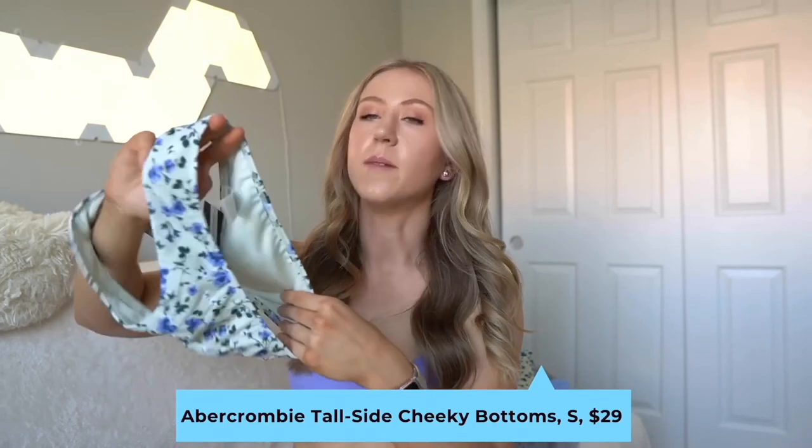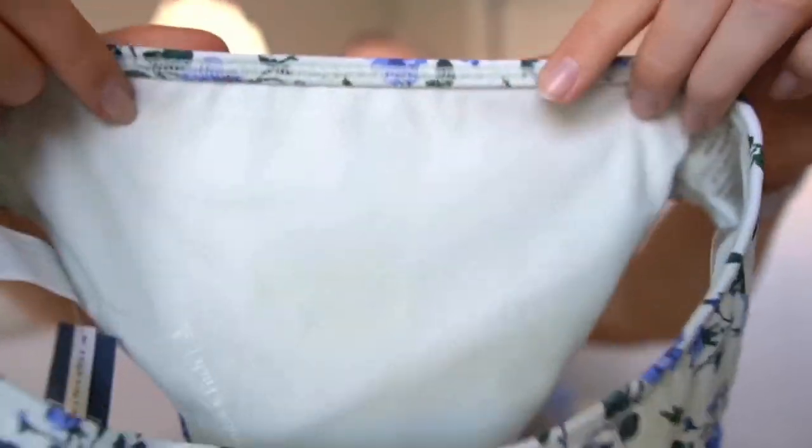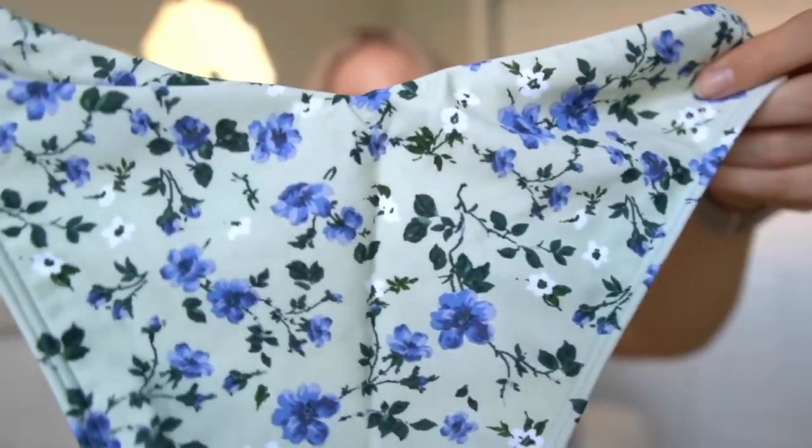Next, I got the women's tall side, high leg, cheeky bottoms. I wanted to get a bottom that was not as high rise as the last one, so still a mid rise, but still has that high leg, because it's got to come up on the leg for me to be flattering. So this one dips down in the front. Looks like it might have a little less, you know, hip coverage. Not too bad, but maybe a little less than the last one. And this one as well does have the seam around the bottom, which again, I actually prefer. So you can see it is sewn, it is not seamless. And the back dips down into a little bit of a V.